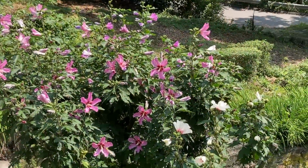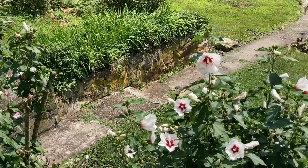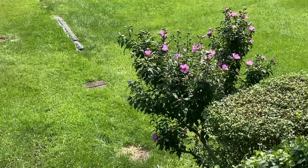One of the flowers that are still going strong are our beautiful Rose of Sharon. They just bloom all the way through the end of August into September. Perennials are the way to go. We are stressing this more and more in our videos. You plant them once and they give you beauty for summers and summers to come.